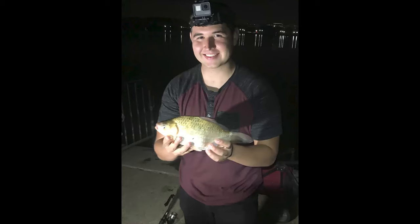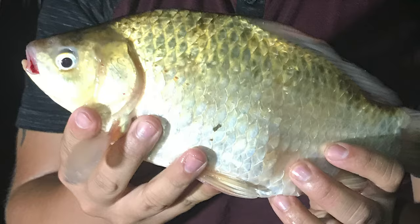Fish on. Cool. Whatever that was, I got him. Alright, Mark finally got him. It's literally like a goldfish. All right, so we don't know what this is, but I just finally caught it on my carp rod. I think it's just a type of goldfish. Kind of looks like a tilapia, but it kind of has carp features. So we just got that weird goldfish looking thing.